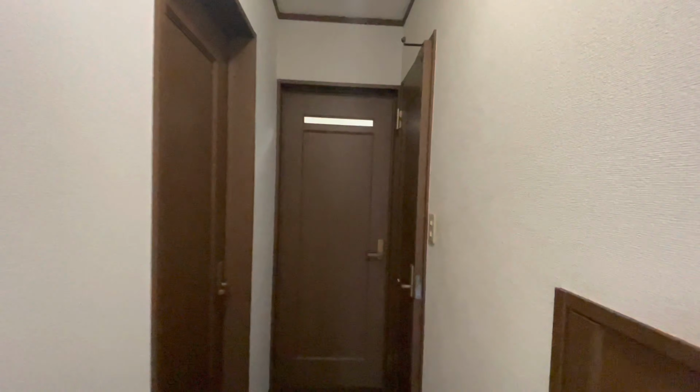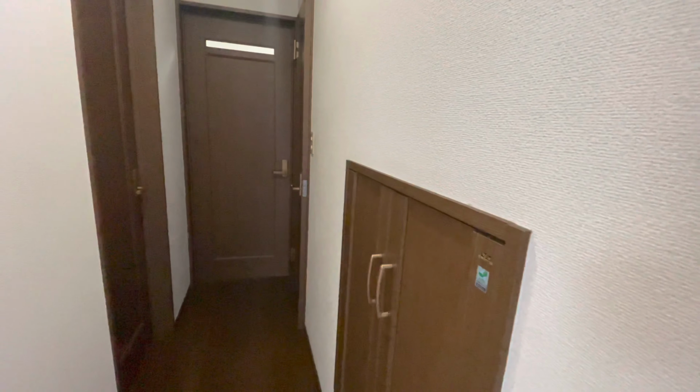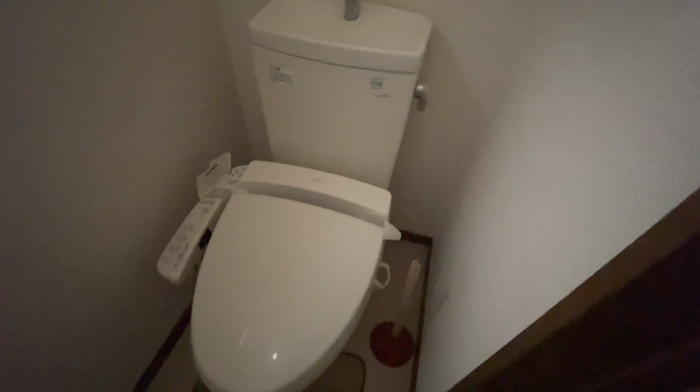Next, oh, right here is like a little storage area, so I'm not gonna open it. And on this side, this is a toilet room. Let me turn on the light. And it's one of those toilets where it's heated, and I think you have the bidet. Yeah, the bidet is there.